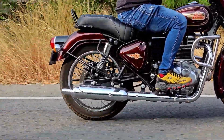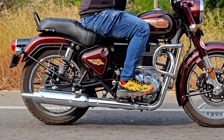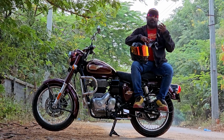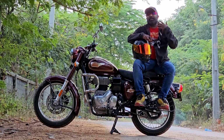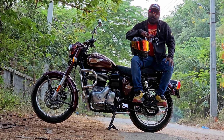So if you get your hands on a Bullet from the yesteryears, maybe the 90s or the 80s, that's where you feel the proper Bullet feel, or that's where you feel the proper Bullet DNA or the bloodline coming to life. Here that is not there. It is just a much evolved new age motorcycle with a Bullet styling, is what I'd like to call it.